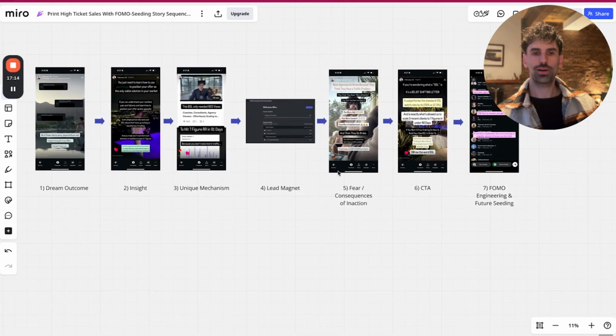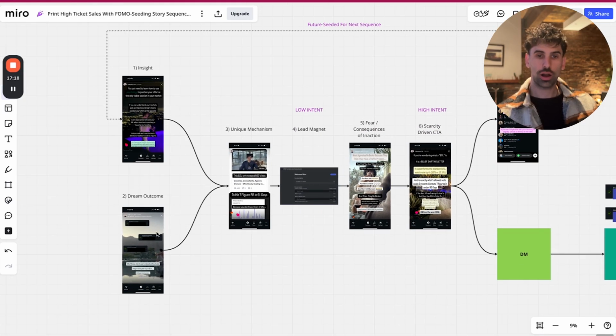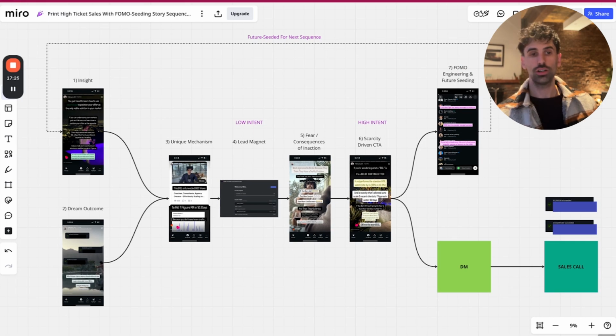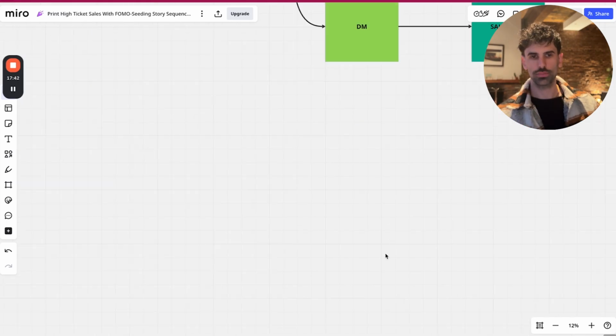Here's another example of one of my story sequences. Same kind of thing, insight and dream outcome. Two, the unique mechanism to the lead magnet, fear consequence of inaction, scarcity-driven CTA, FOMO seeding and engineering drives more people to do the next one, right? In the meantime, people who do take action go to the DMs and they either close there. We close 30 to 50% of people here directly because of how warm they are after these sequences and seeing the specific lead magnet that we've associated to this insight, and the rest close in the sales calls, right?